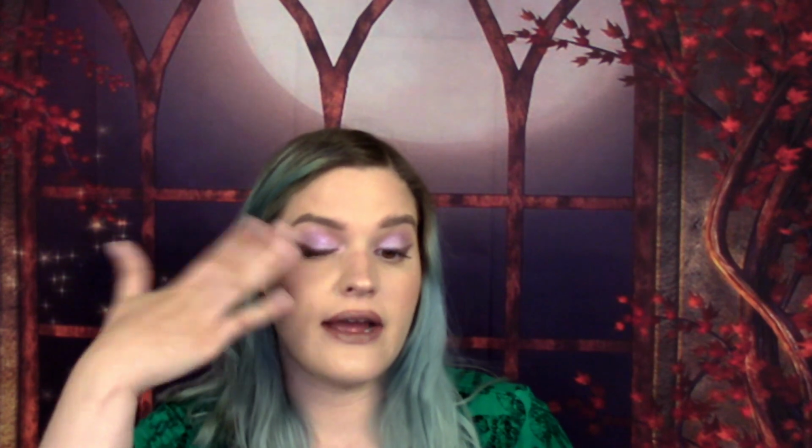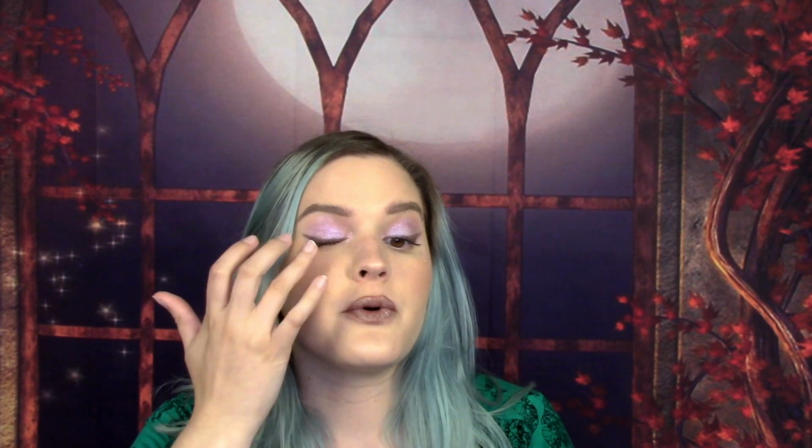So I could definitely see doing a lighter color. Like I have the Kaleidos, what is this called? Lunar Lavender on my eyes today, and I have purple, and then I did brown just because that's what's in the palette. But I could definitely see myself doing purple with some gray on the outer corner or in the crease or something like that, and that being really, really nice. I love the contrast of gray with a pastel.